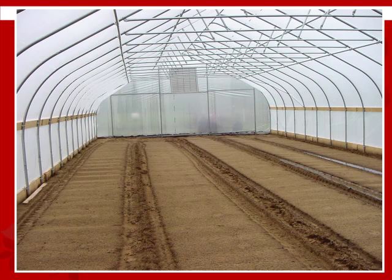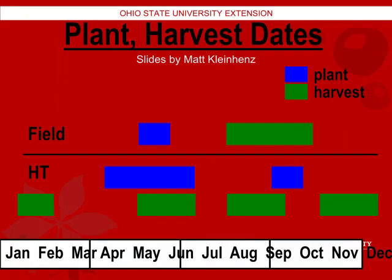That's what's gained in popularity. But most of those are 30 by 96. So if you go to the USDA, sign up for the EQIP high tunnel, more than likely it's going to be a 30 by 96. But you can make them any length, width, whatever to fit your operation. The whole key to comparing to field production.